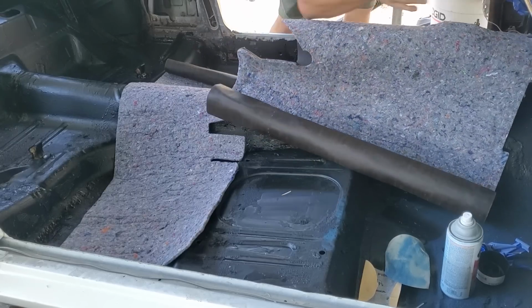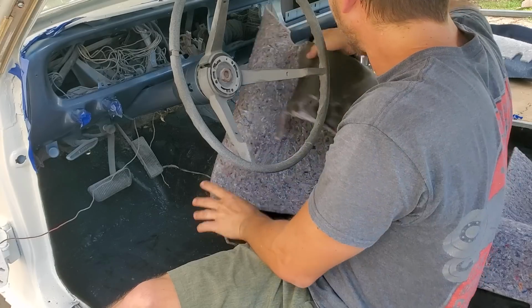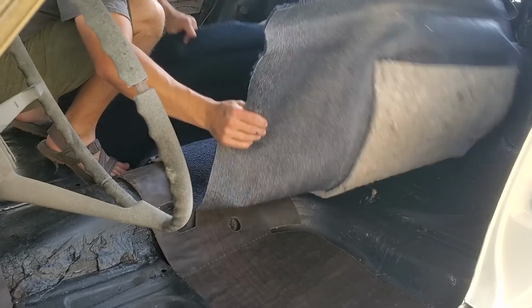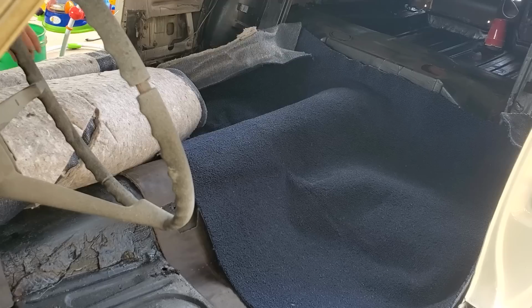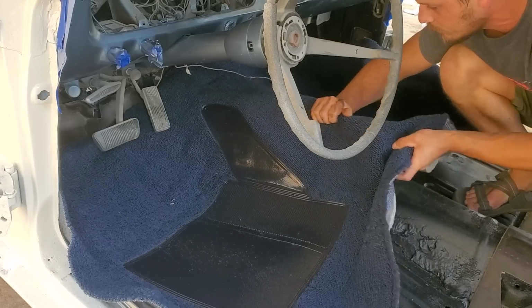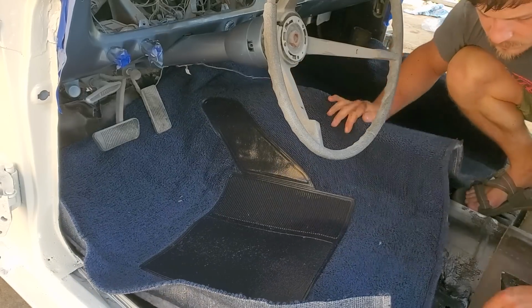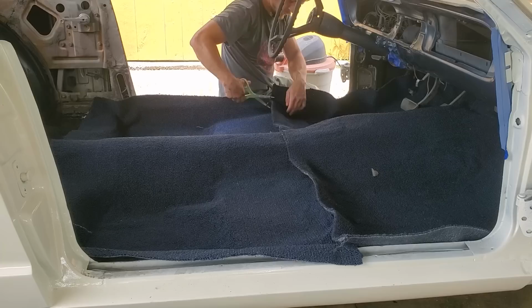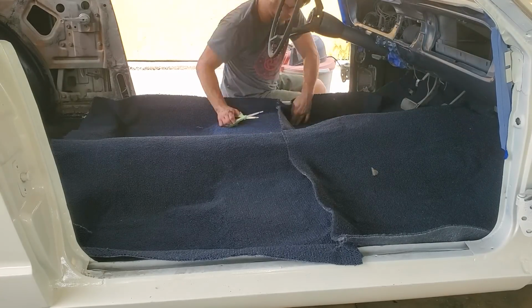Starting with the carpet. Now it came with a sound barrier layer and then blue carpet for the interior kit. It's a 2-piece carpet set, which is pretty cool. It makes it very easy to get everything to fit in the right spots. I had to cut holes for the seat belts, but that's pretty much it. So we put the 2-piece carpet set in. It looked great. It was really easy to go in, and then it was just building on top of that.